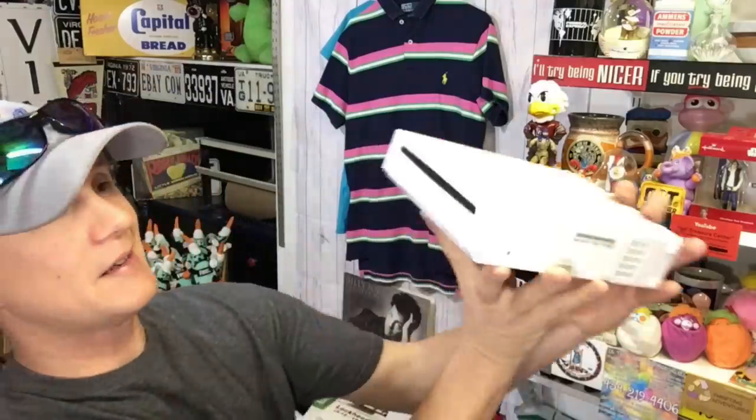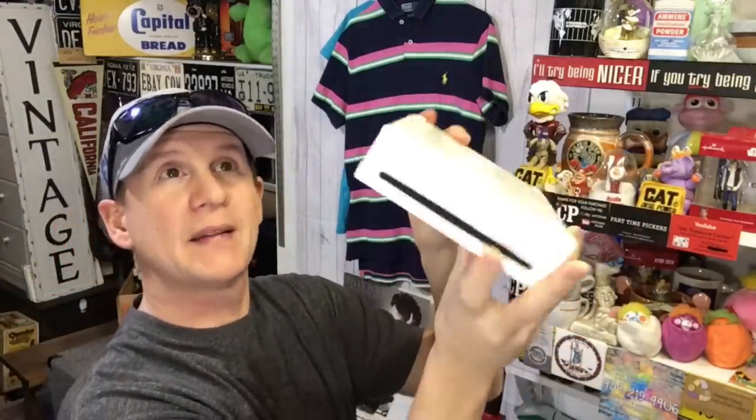All right, so here is a Wii. And this is just a run-of-the-mill, typical white Wii. This is one of the RVL 201, I think is what it is, 001.